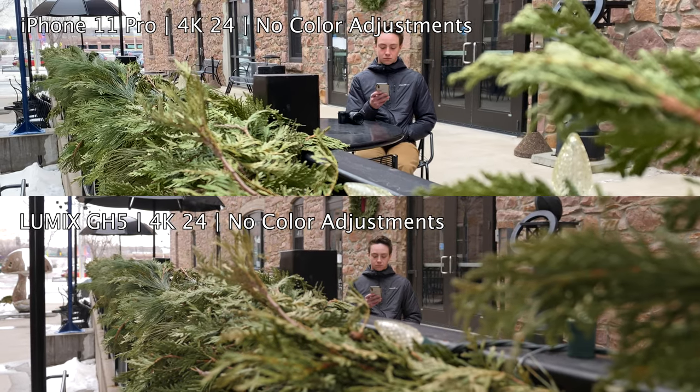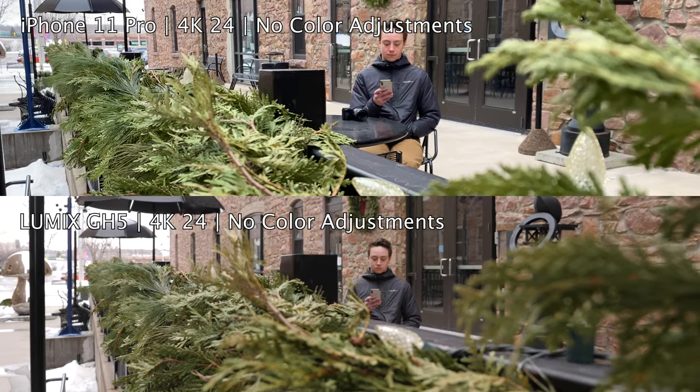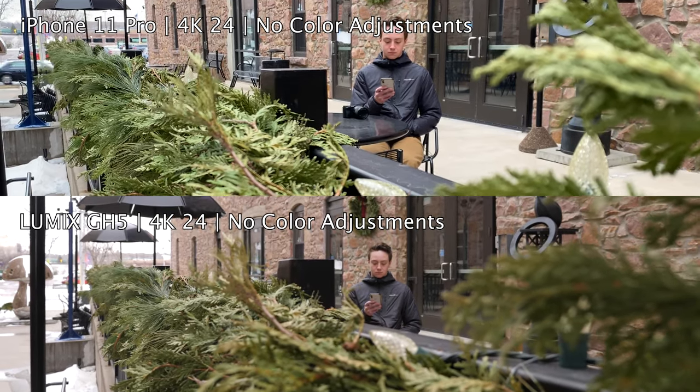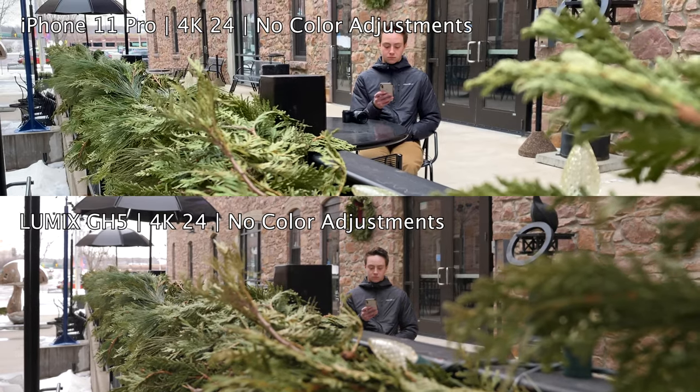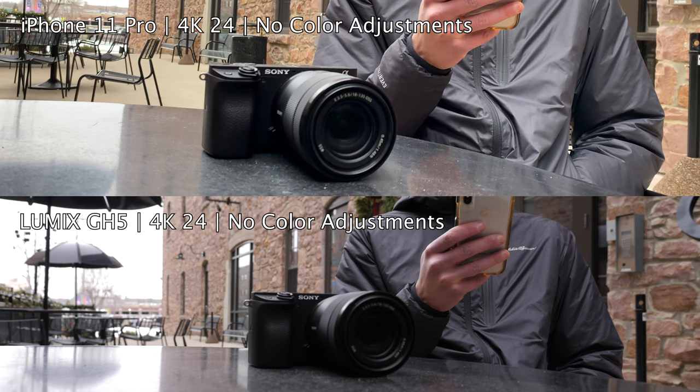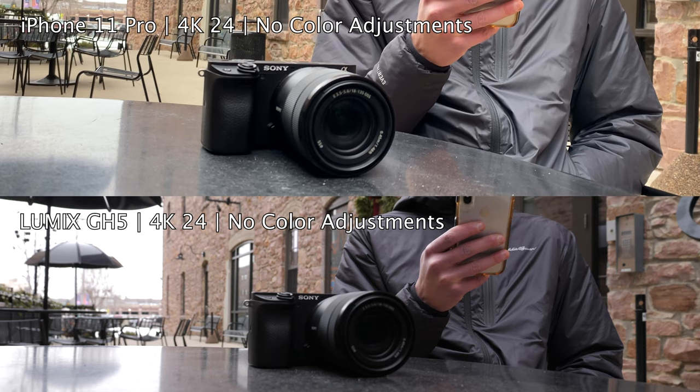One of the things is that the image is a little bit sharp, so kind of like with GoPros or with DJIs, some of those smaller sensor cameras, the image is going to be a little bit sharper, so you might need to bring the sharpness down in post to give it more of a mirrorless feel to it. Another thing with the iPhone 11 Pro is that the colors are a lot more saturated.